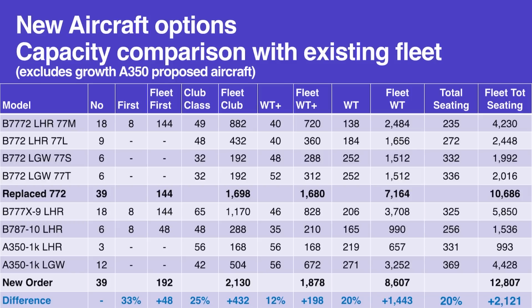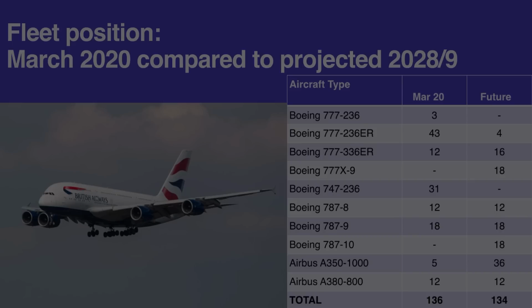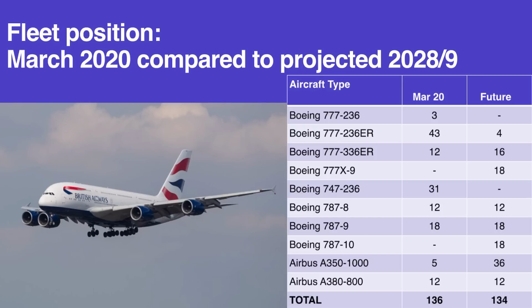And what would the fleet look like? Well, having had 136 aircraft back in March 2020, this would bring them to a total number of 134 aircraft. Clearly they could order more if they wanted, but with the war in Ukraine ongoing and the challenge that BA faces in operating some of its Asian routes cost effectively and competing with Chinese airlines that are quite happy to fly across Russia, maybe at the moment that's a sensible number.